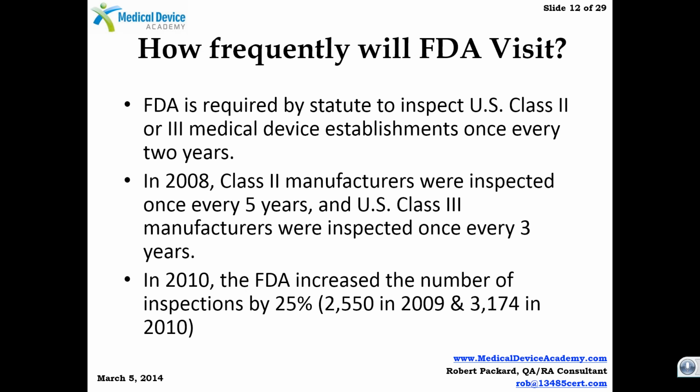But what you should know is that in 2010, the FDA increased the number of inspections by 25% because a couple years prior to that, they increased the number of inspectors and they trained them up. They hired a bunch of green people right out of master's programs and bachelor's programs, and they trained them how to be inspectors, and now those people are going out and auditing your company, and they've got a few years under their belt now, so they're actually experienced now and out there doing audits on their own, and have really increased the ability of the FDA to comply with their agendas or quotas for getting a number of FDA inspections done in a year. And you can see that by the number of inspections here, 2,550 in 2009, 3,174 in 2010.